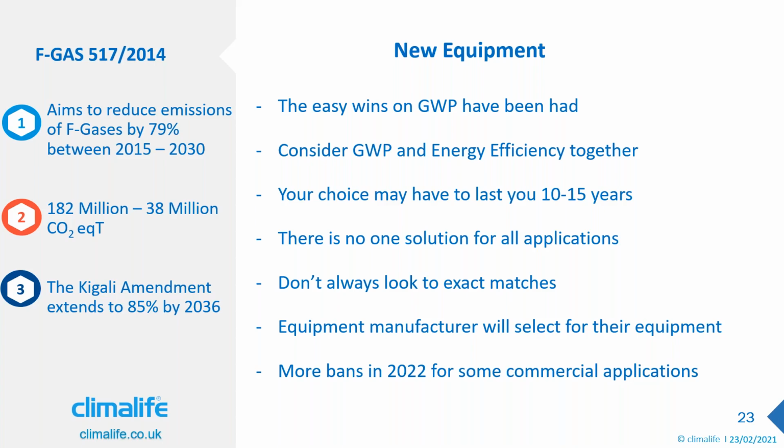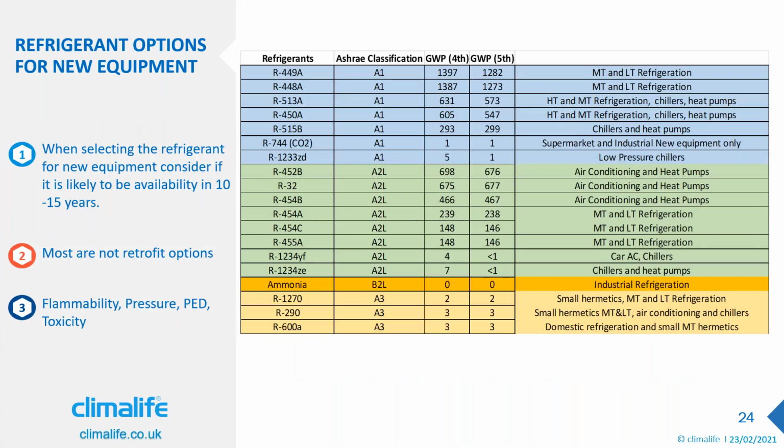And they've been working on approving the new refrigerants that have come to market for the last 4 or 5 years now. And within F-Gas, we've got some more bans coming in for new equipment in 2022 for some commercial applications. So what type of refrigerants should we be looking at for new equipment?